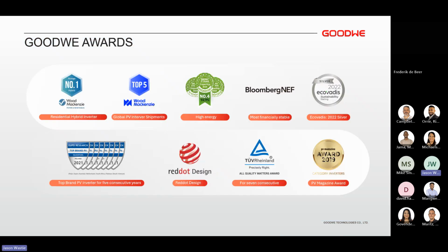If we look at some of our awards and accolades, most notably the TUV All Quality Matters Award, which we have won for 7 consecutive years. And then if we move on to 2022, we won the Wood Mackenzie Top 3 Storage Inverter Supplier Award as well. Just to note, the Bloomberg NEF Most Financially Stable Award, meaning that from a financial stability point of view, GoodWe checks that box as well.